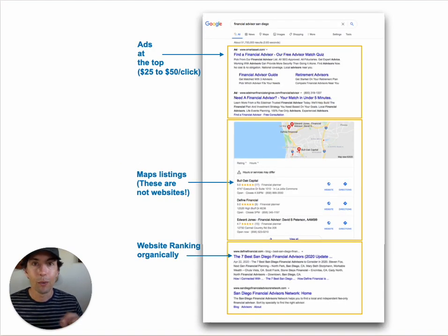Okay. When this search takes place, it's a completely different landscape of results. So we've got ads at the top. These can be very expensive, anywhere from $25 to $50 per click, depending on where you're at. It's very competitive. Then we have this maps section of the Google listings, which I should reiterate is not websites, but is showing up above all the websites that are ranking organically. So these here are actually Google business profiles that are showing up in the maps section of a Google search.